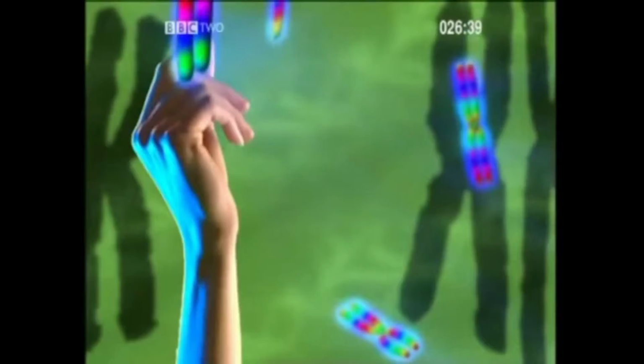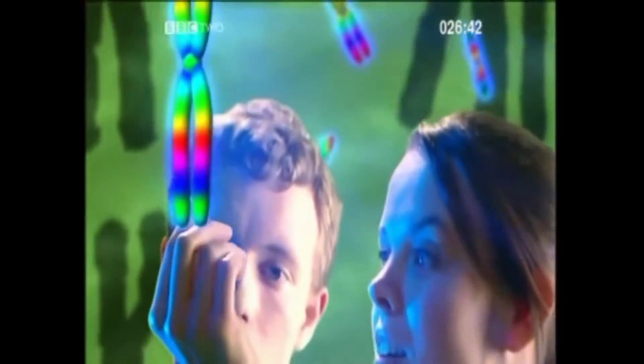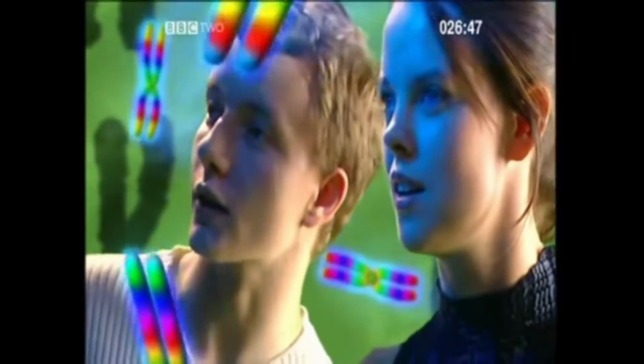These aren't snowflakes. These are the instructions of how our bodies are built. This is a chromosome. Oh, okay. Well, I've heard about those, actually.